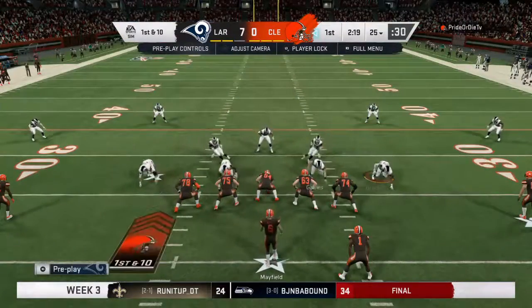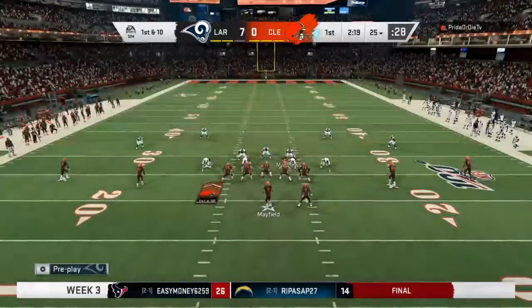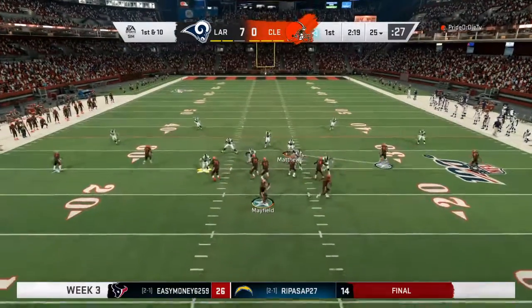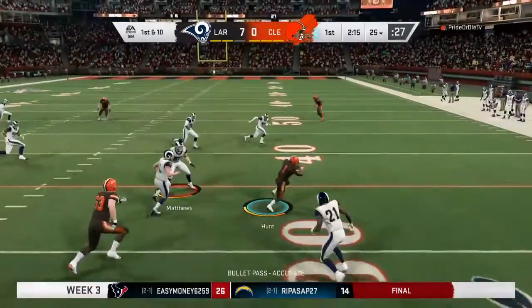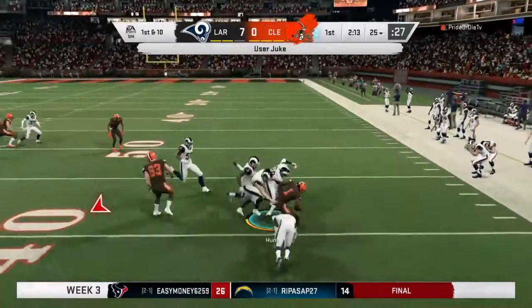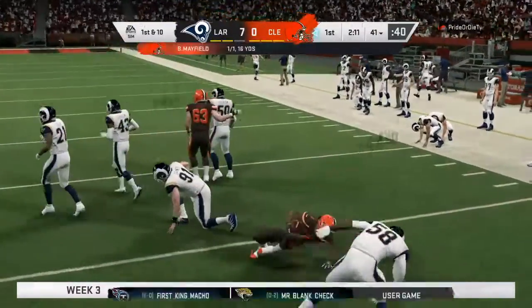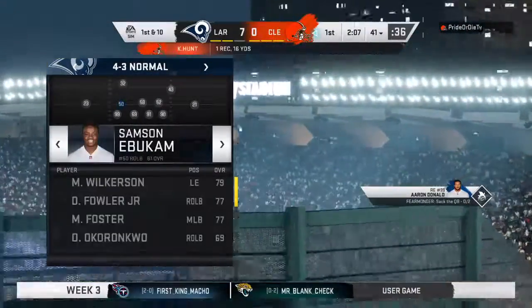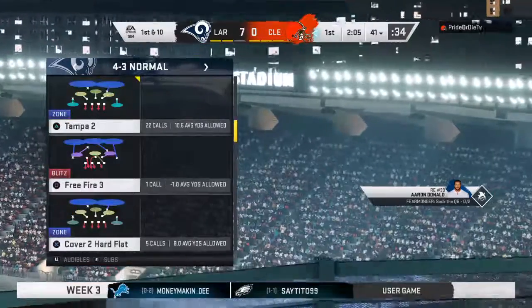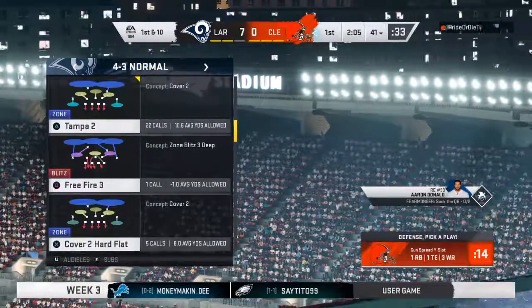Mayfield going to lead the Browns up now, 1st and 10 at their 25-yard line. Working out of the gun, Mayfield. That one is caught by Hunt, and they get him down, but not before he takes it across the 40-yard line. The catch and run there, good for 16 and a first. Nice little nifty play for him there.